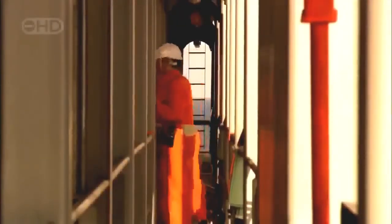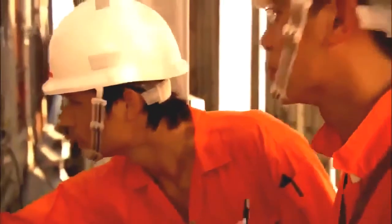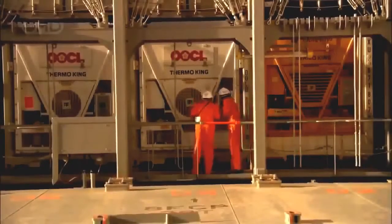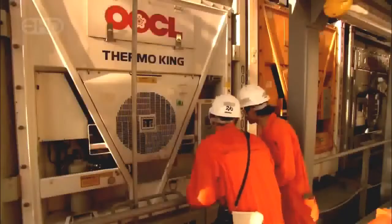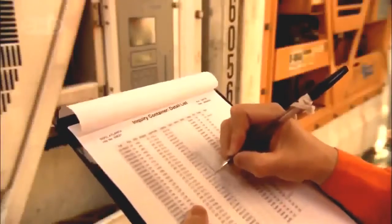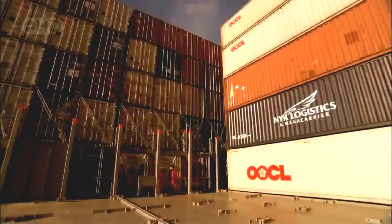The refrigerated containers also rely on electricity. The crew have to check the temperature of every single reefer twice a day. It's a full-time job to keep perishables like the Australian seafood in tip-top condition. And guess what? The Atlanta can carry over 700 of these refrigerated units.